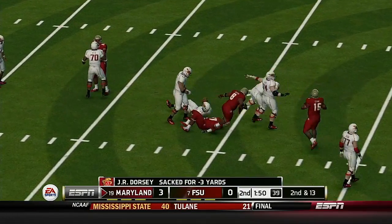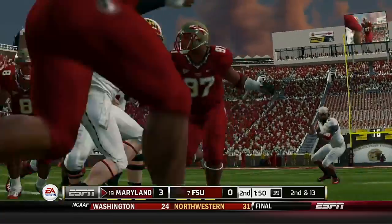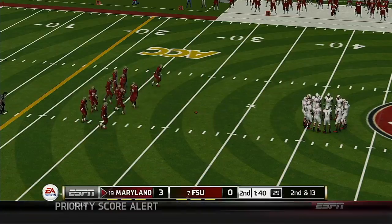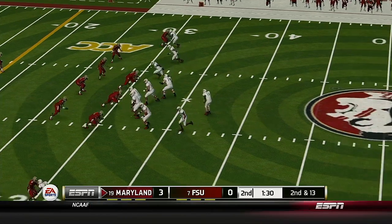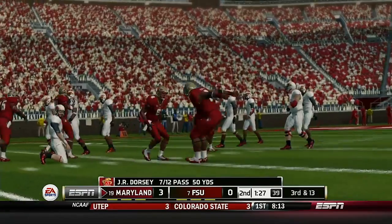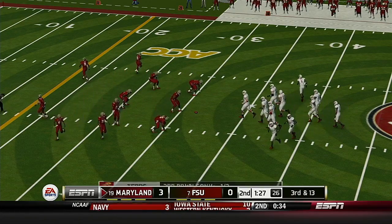He gets sacked on the play. You can't take sacks like that as a quarterback. You just can't. If you can't find a receiver, get out of the pocket and throw the ball away. Defense looking for another sack here on this second and 13 situation. Quick throw out to the receiver, incomplete. And this is the ninth play of the current drive.